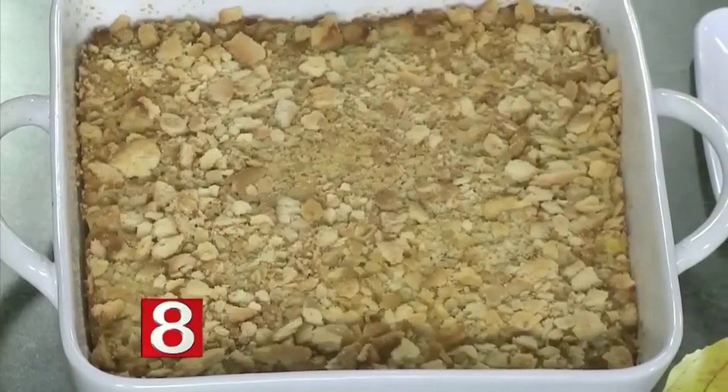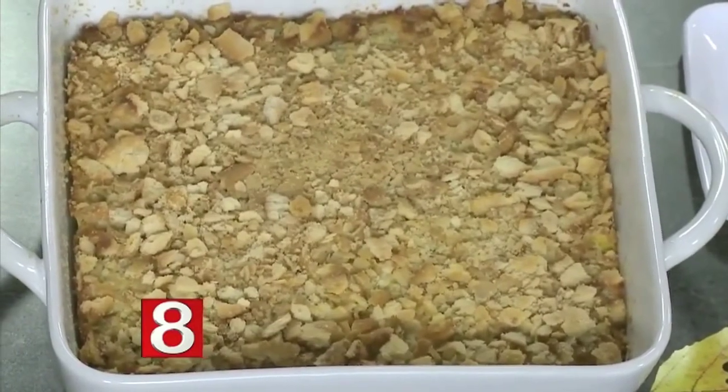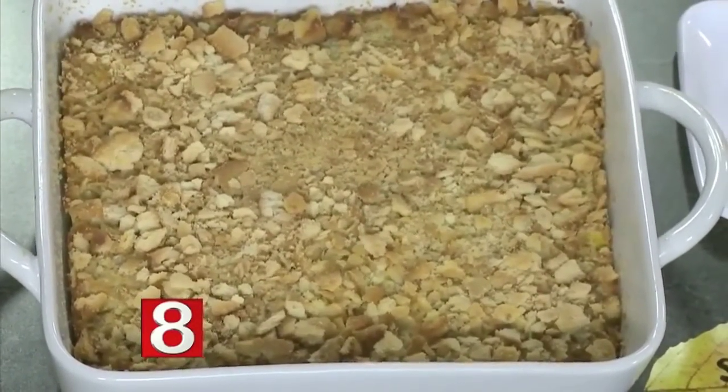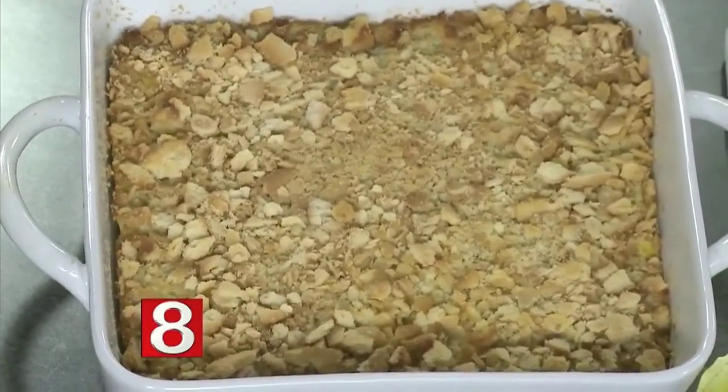So now, how do you make the squash casserole? The squash casserole, it's yellow squash, and even though it's summer squash, it's good this time of year, and it has some butter in it, but you can also use margarine or make it parve. So if you have a kosher family or if you're vegan, it has cracker crumbs on top and some good sauteed onions. I feel like anything with Ritz crackers on top is going to be delicious. Absolutely, and the recipe's on my site as well.